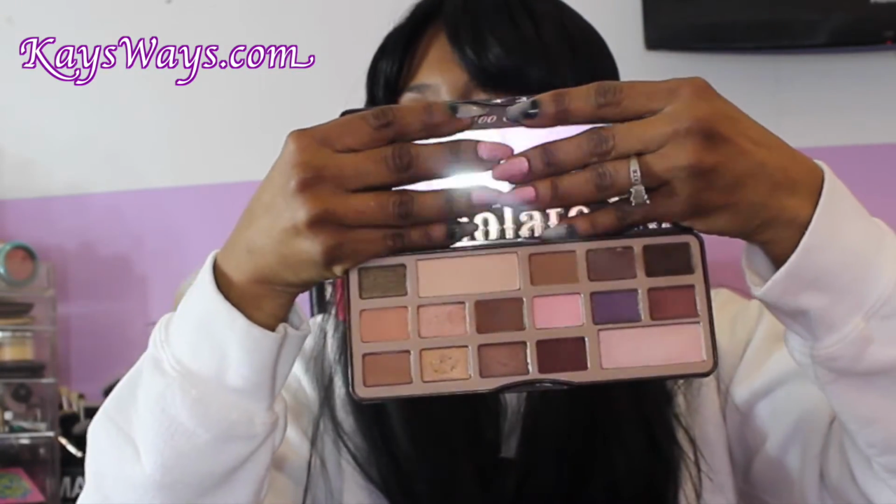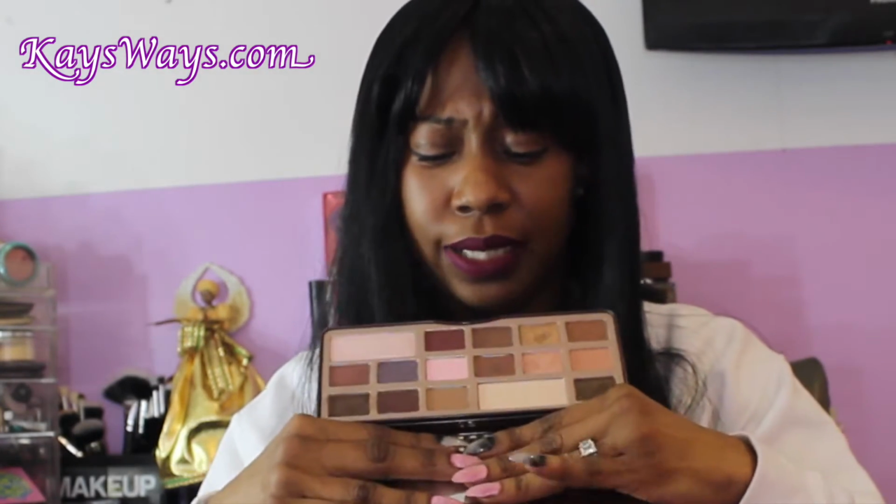Really pretty eyeshadow palette. I was very fond of this palette when I first got it as well. I won't say that it's so pigmented though for women of color. Like, that's why I stopped using it so much, because I have so many different palettes.